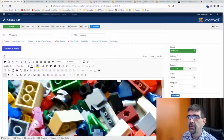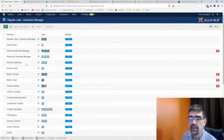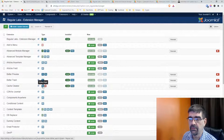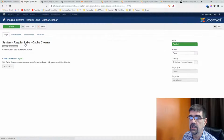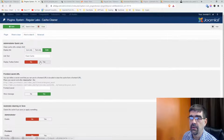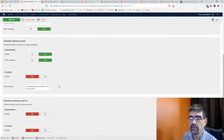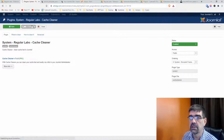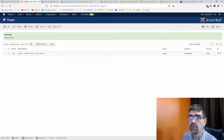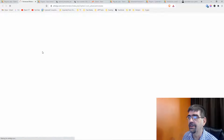All right, so let's just keep in step with what we're doing here. Components, Regular Labs Extension Manager. I want to do it on this site as well. So we have Cache Cleaner, and we'll go in and change that setting as well. We will show the toolbar button. We're going to enable that. I think that's all that I do there. Save and close. And then we will go to Regular Labs Extension Manager, Advanced Module Manager.